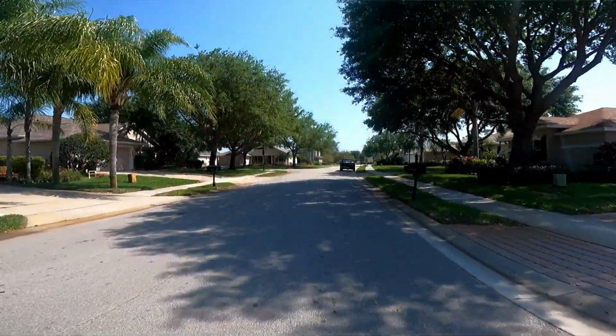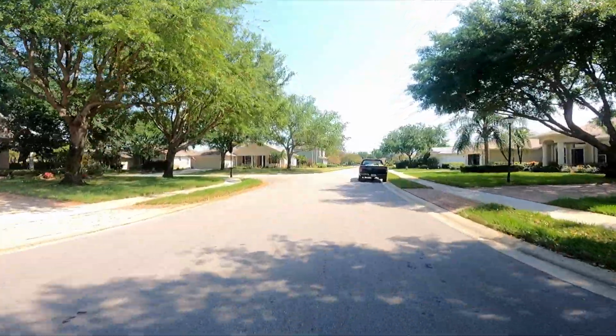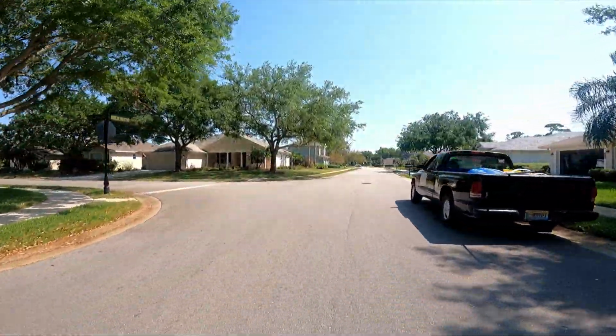Also, when I was doing an open house at the Swallowtail property, all of the neighbors came by because they love the community and they either want their friend or a family member to move into the community. It's a very good sign when all of the neighbors come by and say that they absolutely love the community and the HOA. Speaking of the HOA, the fee here is very reasonable, coming in at around $81 a month.